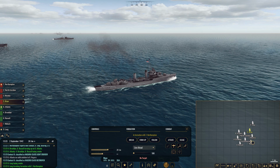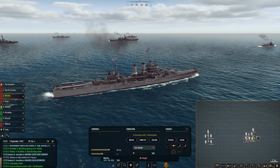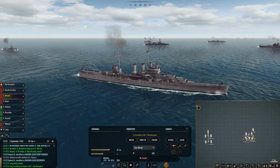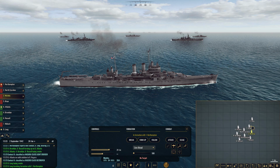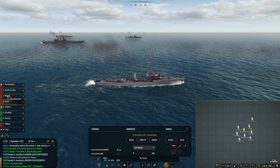Mayo and Knee Black should really form up in a line ahead, but that will mean that the Wichita needs to make some movements of its own. And I don't want to have to turn that round just yet. I do want to try and get a broadside on. So we're going to try and move that to the enemy's flank as well. So I think really we'll get the Mayo, the Wichita, and the Knee Black over here in a line once again.